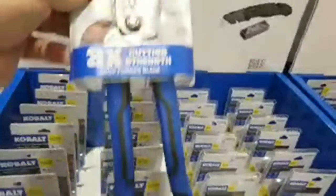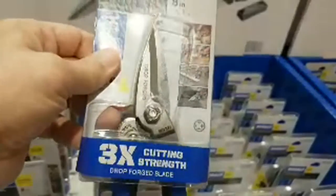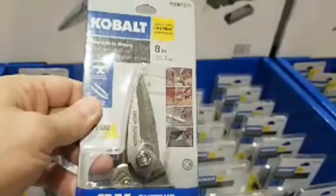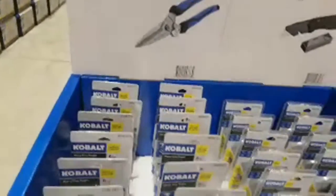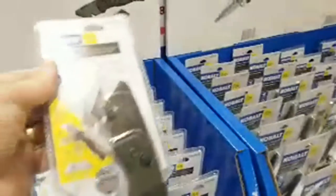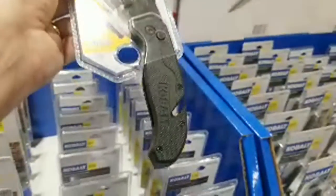So here we have the Cobalt HD shear. Heavy duty, 8-inch. All right, so this is $9.98. And they also have their speed release utility knife.